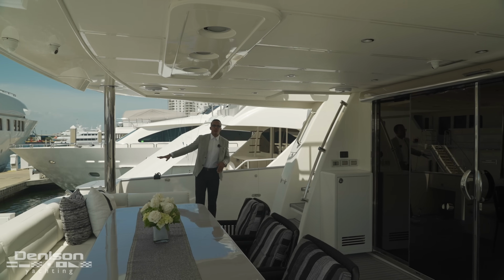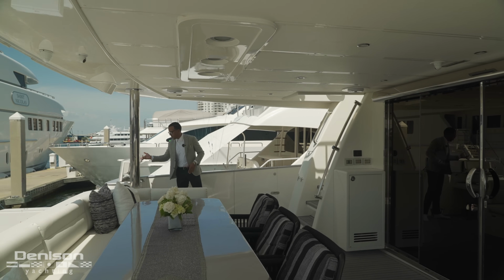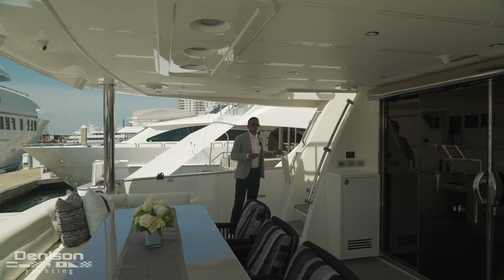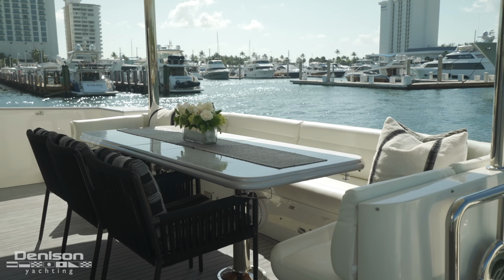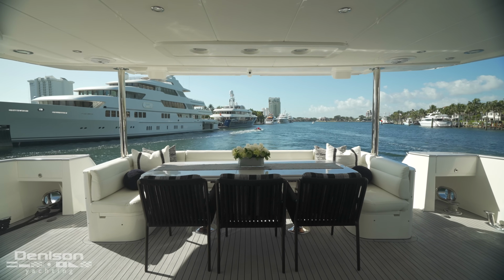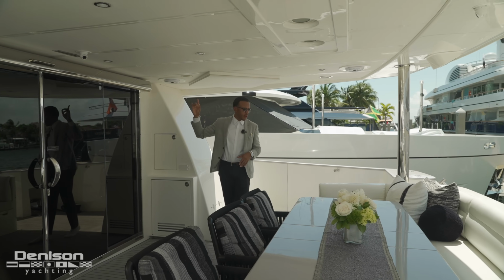Just behind me, we have a lid that opens, which exposes the controls for the tender launch system. Just forward of that on the port side here, one of 2 aft deck controls for the yacht. U-shaped settee, alfresco dining table with a leaf center line, seats about 8 to 10 guests here. When you're seated here, either breakfast, lunch, or dinner, you do, of course, have some entertainment on the TV above.